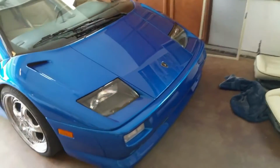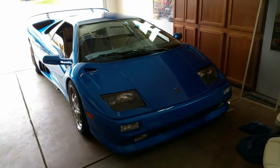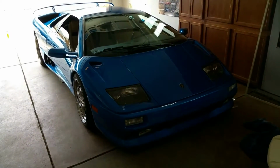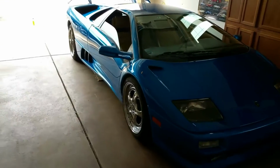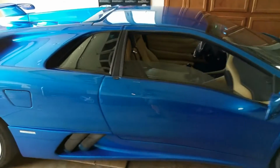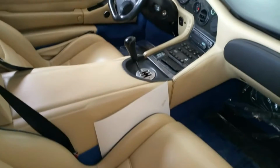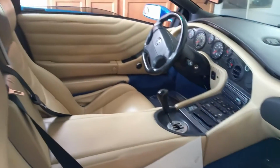This is a 1999 Diablo VT, so it's all-wheel drive. It's an Alpine edition, which means it's got a fancier stereo. No performance upgrades or anything like that. It's Monterey blue is the paint, which is really rare. Snow cone interior with blue piping. Love this car.